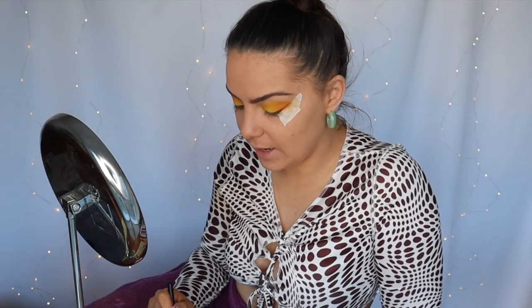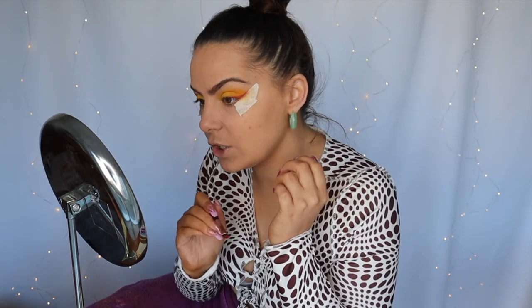I'm just going to keep layering it until I'm happy with how it looks. I think as well, I really want to bring it all the way around my eyelid. So we've got that nice tone there. I really, really like this shade, and it's going really nicely with the yellow. Hopefully when I do my lashes, the lashes don't cover the eyeshadow that much. That's what we have. I'm really, really impressed with that actually. That looks really, really nice.